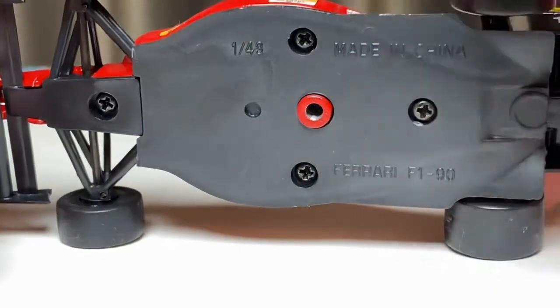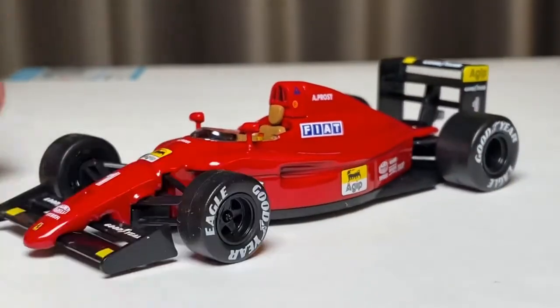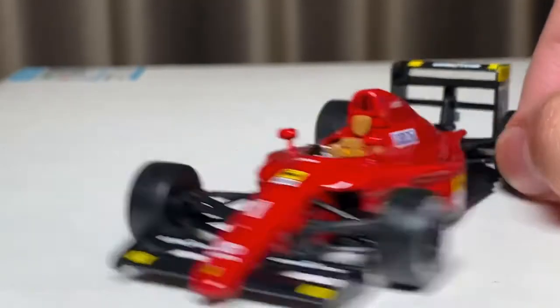It comes in a blister with a very rudimentary plastic base. I already threw that away immediately because the blister isn't really designed for display, it's just a blister. It's not a display box. Also, when I received the model, the base was already cracked. I was like, okay, there's no real reason to keep it anymore, so I threw it away.